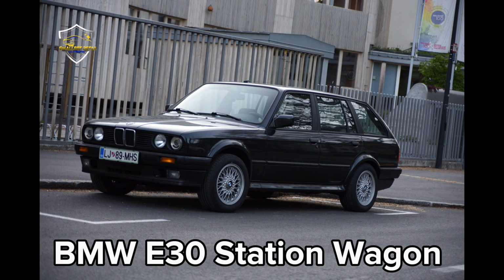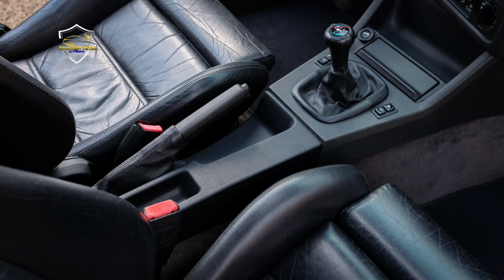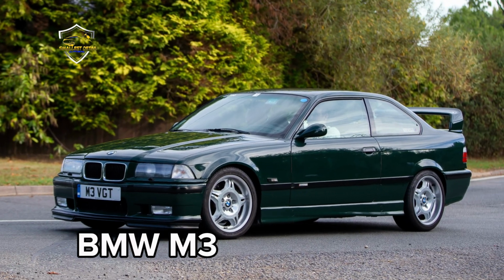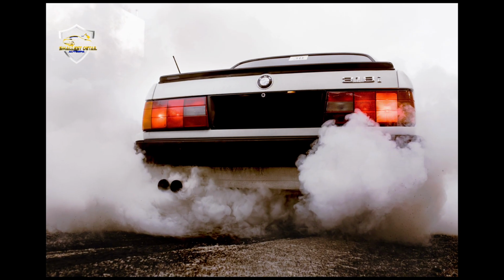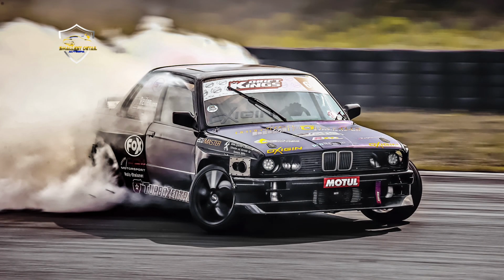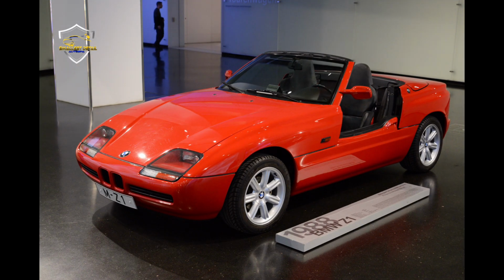It was powered by 4-cylinder petrol, 6-cylinder petrol, and 6-cylinder diesel engines, with the latter being a first for the 3 Series. The E30 325iX model was the first BMW to have all-wheel drive. The first BMW M3 model was built on the E30 platform and was powered by the high-revving BMW S14 4-cylinder petrol engine, which produced 175 kilowatts in its final iteration. The BMW Z1 Roadster was also based on the E30 platform.